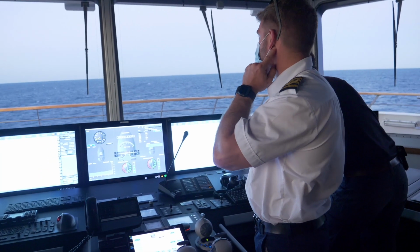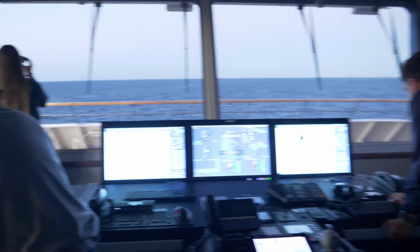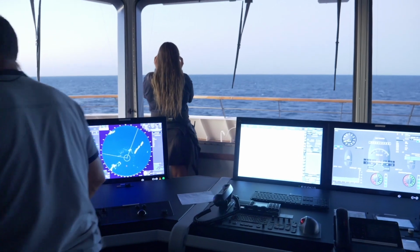Just as the Coral Adventurer is about to depart Exmouth to continue their journey down the west coast, Captain Matthew Fryer receives a call from Marine Rescue. We've been contacted by the Marine Rescue here at Exmouth, and they've asked for our assistance in a search and rescue. They've had a report of a missing vessel from this afternoon.